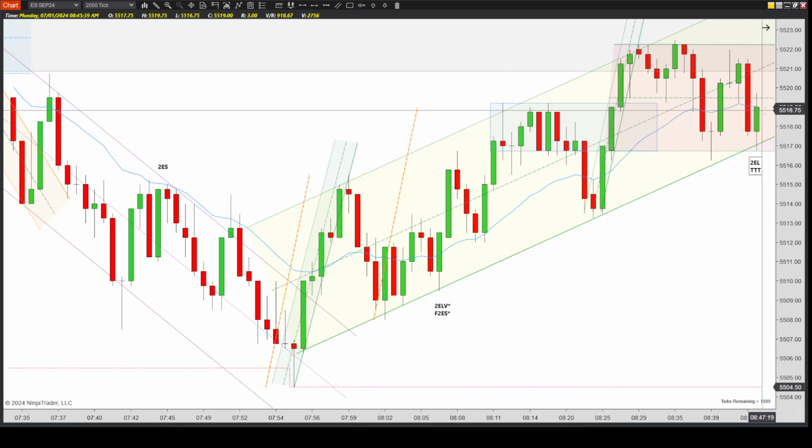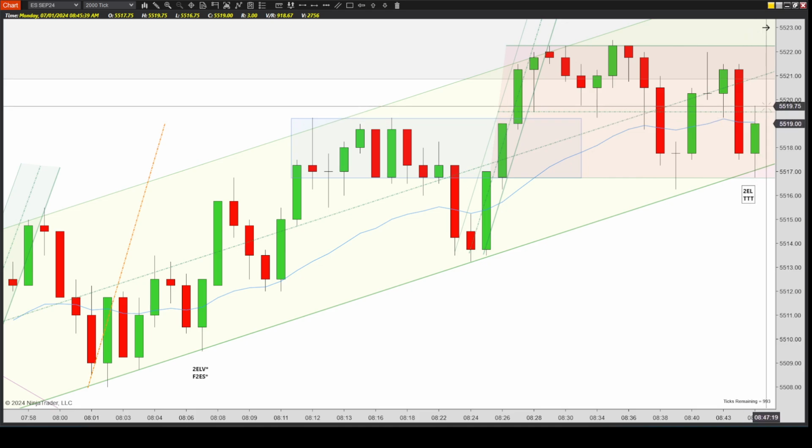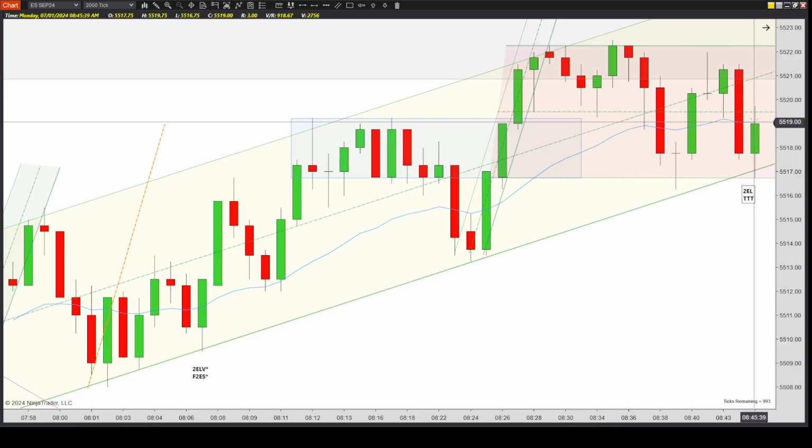Signal bar, granted, isn't the best. Ideally, I wanted it to close right above the EMA and be bullish, like super bullish right at the highs. But this is already pretty decent. It is, I guess, technically below the EMA, but in real time, this EMA line hasn't been drawn. You only see it now because the next candle printed, and this is aftermarket now. So at the time, you could have argued that it closed right at the EMA, and that's what I thought. It closed right at the EMA.